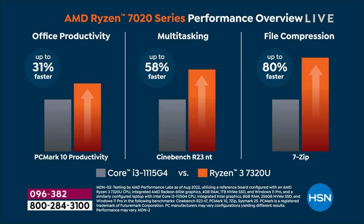31% faster. 31%. What if we could give you 31% of time? What if we could make your vacuuming 31% faster, your dishwasher 31% faster, your office productivity? We can. We are today.